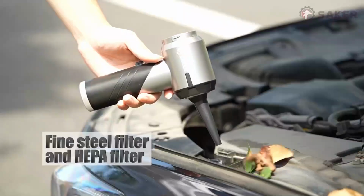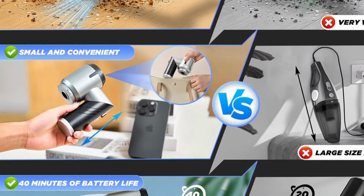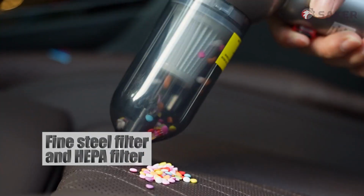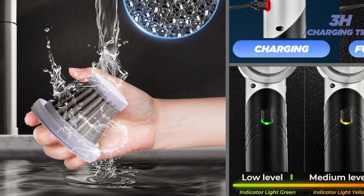Weighing only 380 g, the cordless vacuum is lightweight and easy to operate with one hand. Its foldable and rotatable design makes it convenient for cleaning tight spaces and storing in a car, drawer, or travel bag. The built-in 2,500 mAh batteries and Type-C charging provide convenient cordless operation.